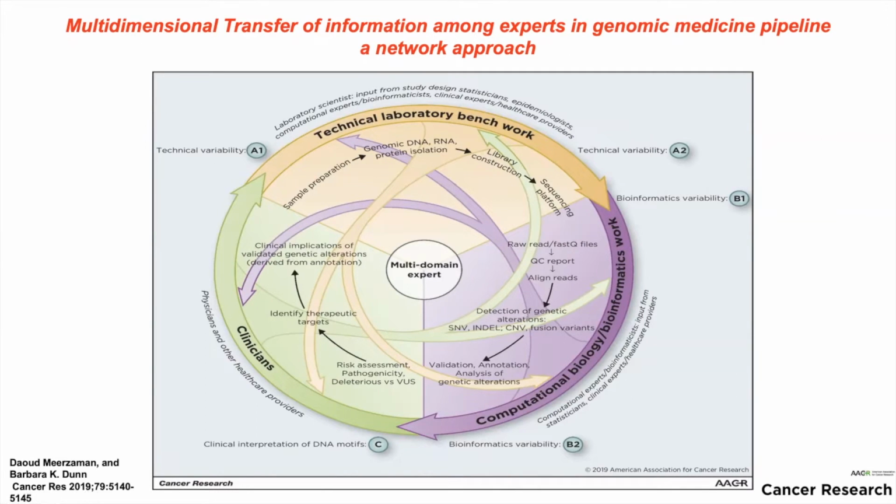As a matter of fact, this is already happening in some of the big cancer centers, such as Hopkins and Sloan Kettering. They now have team tumor boards, where they invite computational biologists to sit in and give their input on the identification of some of the mutations, whether they should be considered and how deleterious they may be, or some of the potential variants of unknown significance.